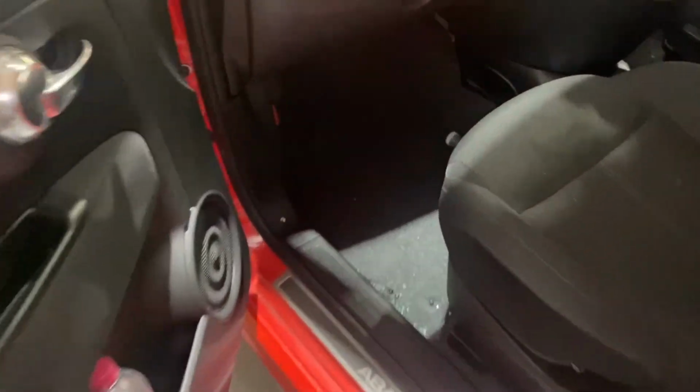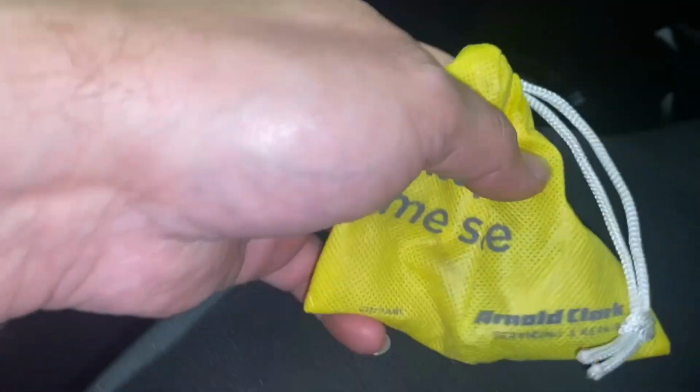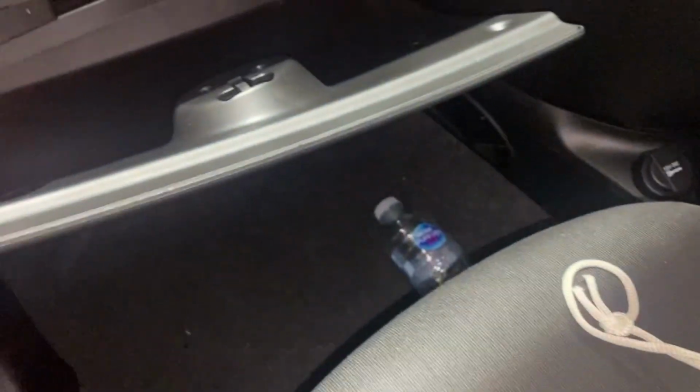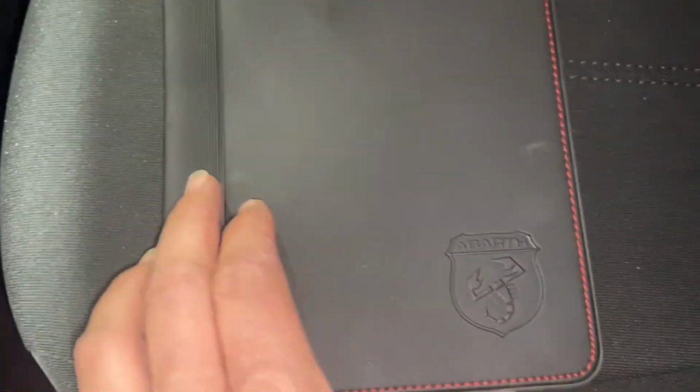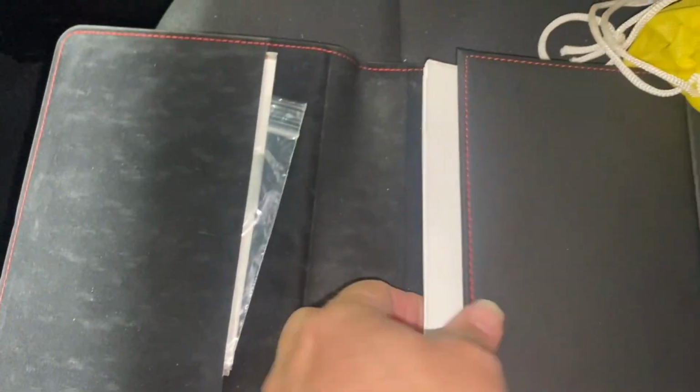Let's take a little look around it again. See if there's anything in the glove box. No way. Locking wheel nut key. That's just saved us 25 quid. No way. Guys, we've got a Abarth service pack. Don't tell me the service book's in there.